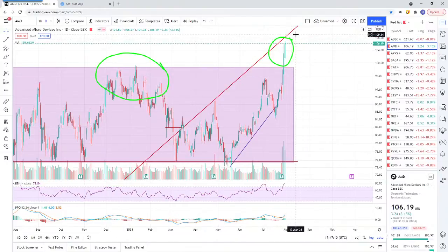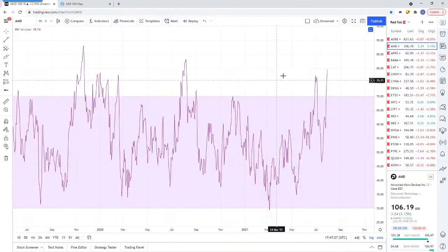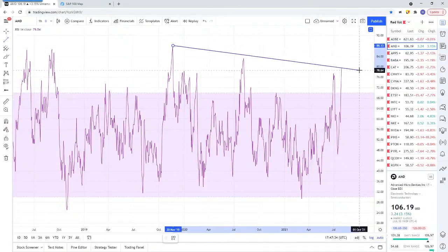So I think it's very likely this is the high or near the high, maybe up to this 109 area, somewhere right in there. We're through earnings. They ramped it right into earnings. But let's see what this looks like. There's negative divergence, but it's not confirmed.